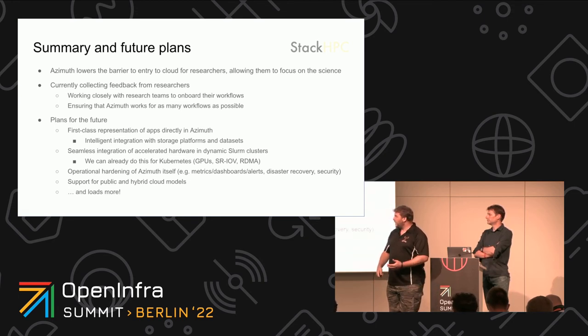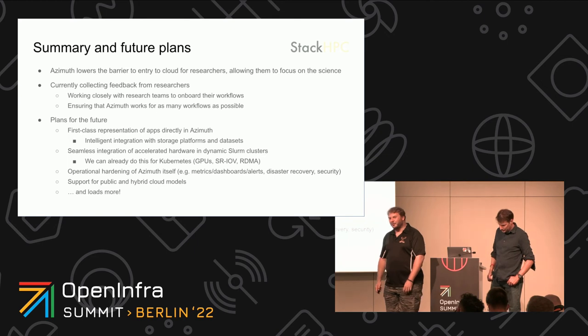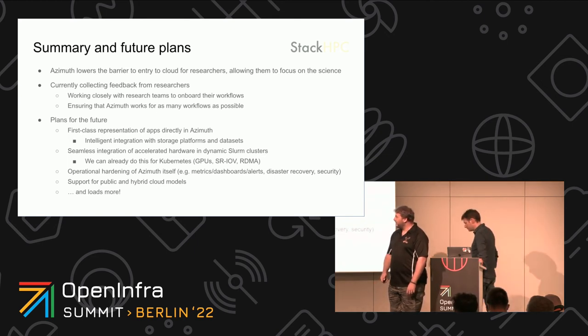We want to be able to do the same seamless integration of the accelerated hardware that we do in Kubernetes with the Slurm clusters, which we can't quite do at the moment. So we're talking about GPUs and SR-IOV and RDMA, those kinds of things. But there's a bit of operational hardening of the platform itself that needs doing, so disaster recovery, monitoring, all the boring stuff. But the stuff which is critical if you're running it in production, right? And then, like I said before, we have an ambition to do some hybrid and public cloud stuff. And there's loads and loads more ideas, but these are the main ones.